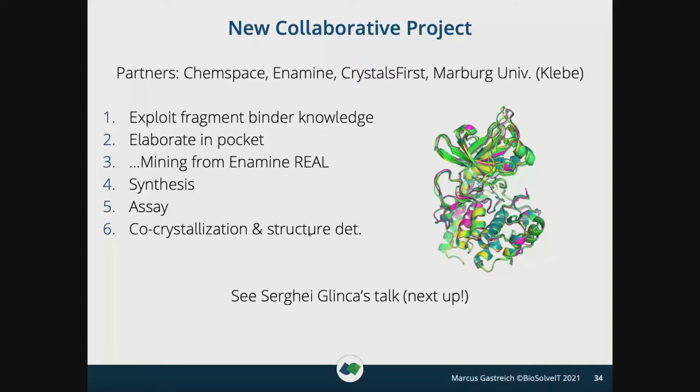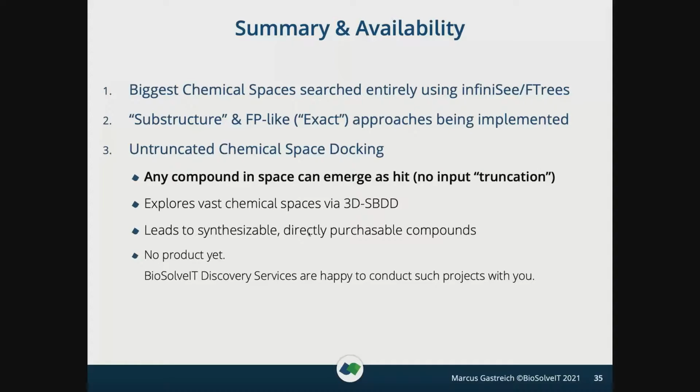So with this, I am approaching my last but one slide, the summary and availability of the things that I showed you. So today, the biggest chemical spaces that are out there can be searched exhaustively entirely using Infinici or FTrees technology. By exhaustively, I mean that we do not necessarily have to touch every molecule in there, but it's a non-truncating procedure, minor exceptions in the algorithms, I should say, where every member of this chemical space can turn up as a solution in the end.